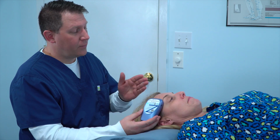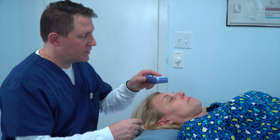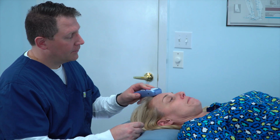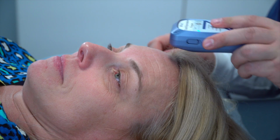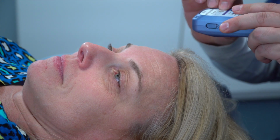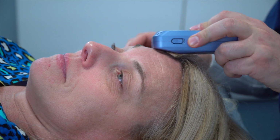All right, now that we've stimulated that area, we're going to switch from a pulse to a continuous sensation. Do you feel that? Mm-hmm. Okay, we're going to do 2 passes up, just like a brush. We're just painting the forehead, pulling the skin up, pulling the eyebrows up, pulling the eyelids up as well.